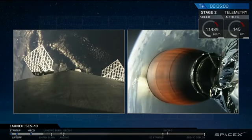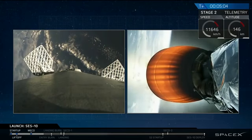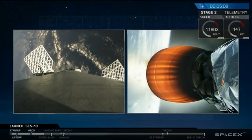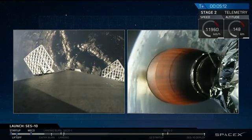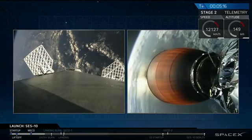We also might lose the video feed of the first stage as it re-lands on the drone ship, as we have seen happen before. You can see that first stage coasting back right now. Sometimes we do three burn maneuvers, doing a boost back burn and then a re-entry burn and a landing burn. Today, we're just doing a re-entry burn and a landing burn.